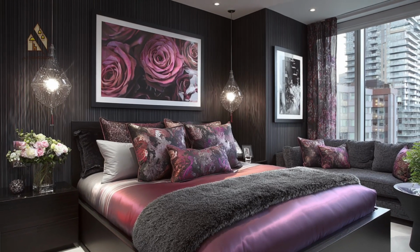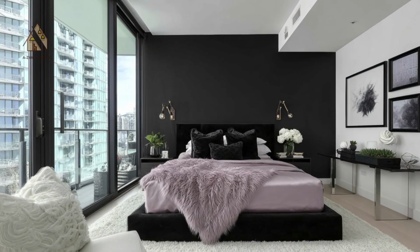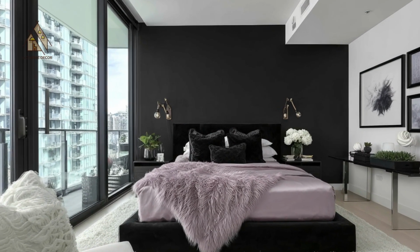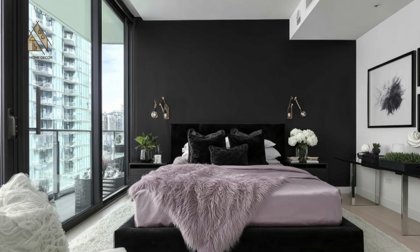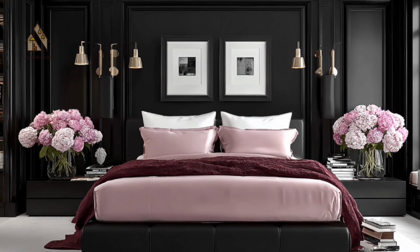Start with contrast. A matte black wall provides the perfect backdrop for a fuchsia silk curtain. One absorbs light, the other reflects it. That interplay creates movement. It keeps the eye engaged and the space alive.